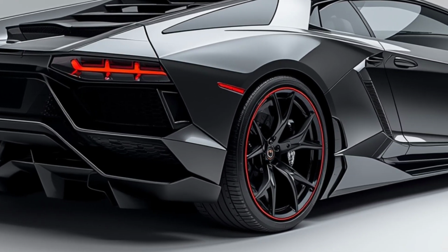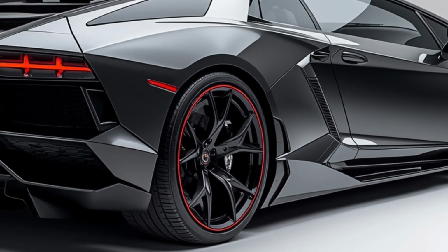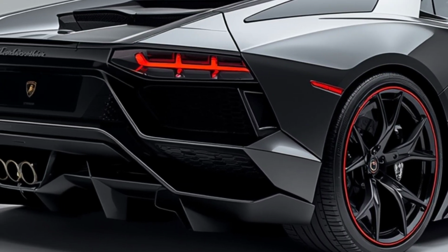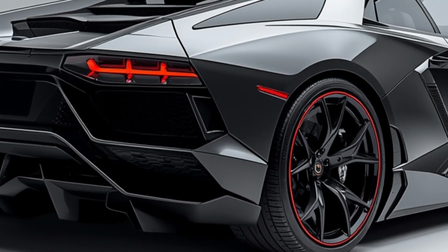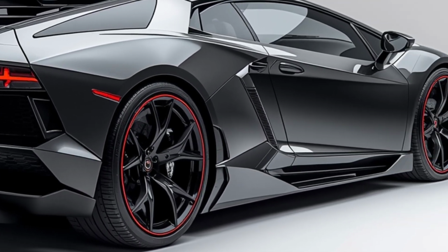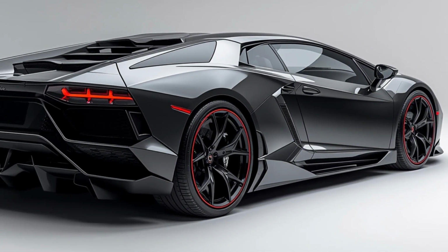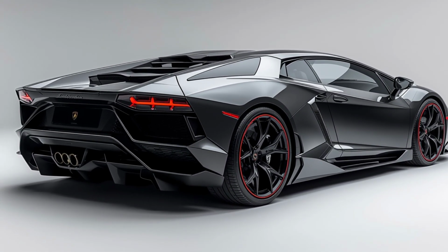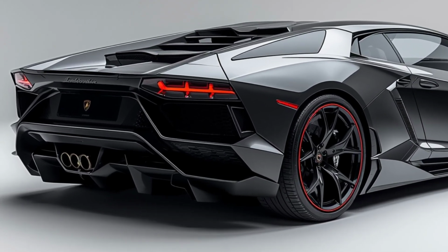Visually, the Lanzador is impossible to ignore. It blends coupe aggression with crossover functionality, its 2+2 layout perched high on a raised stance, almost like an SUV that learned how to sprint. The lines are purest Lamborghini, sharp, angular, and unapologetically bold, with flowing curves borrowed from the Urus and Sian, reinterpreted for a new electric era.